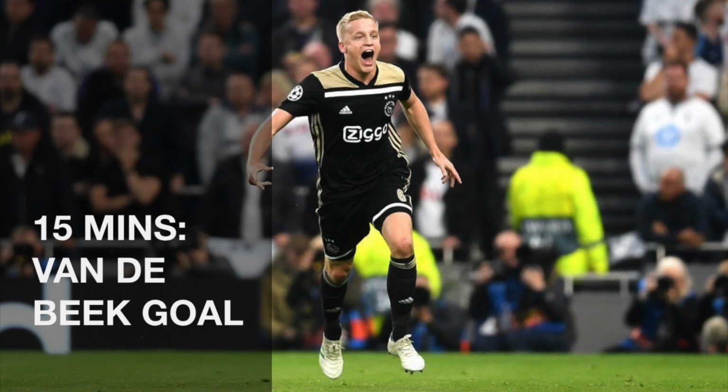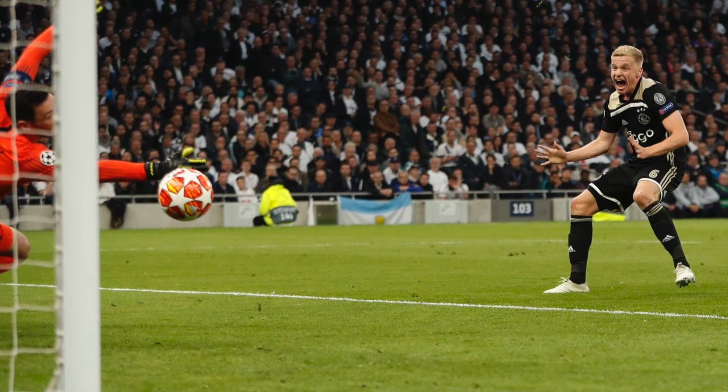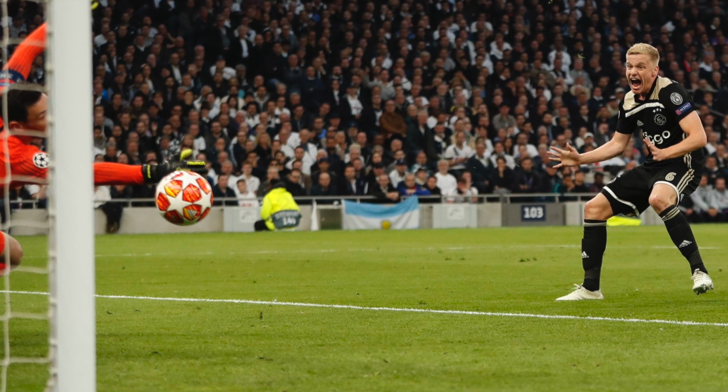There's just about the right amount of pace on it. He fires it into him low and hard. Van der Beek with a brilliant first touch. He stays onside just about, and then it's one-on-one. One-on-one there with Hugo Lloris in a massive moment.